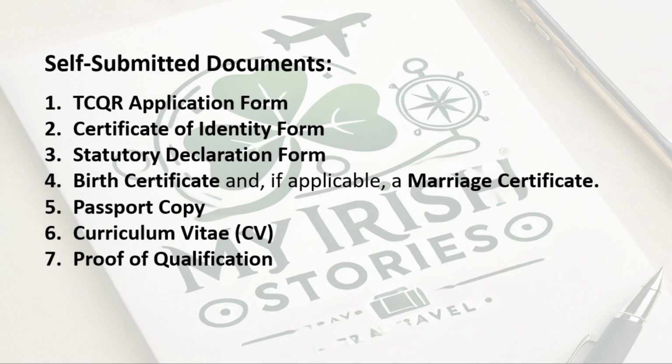Next, let's go over the full document checklist. The PSI requires two types of documents: those you submit yourself and those sent directly by other institutions. Here is a comprehensive look at what you need to prepare. The first is self-submitted documents, those we need to submit ourselves.